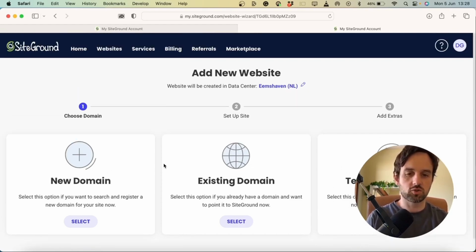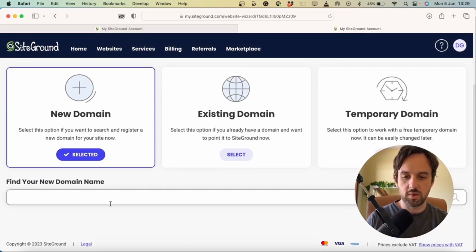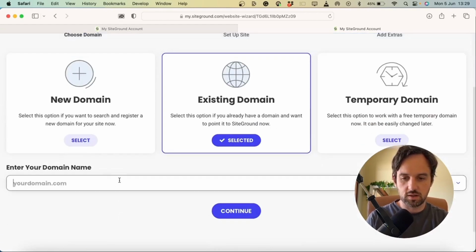So once you either purchase or transfer your new domain name, you just want to then go over to websites again. So here I'm going to use a domain name that I already own. And obviously in this case, if you don't have one yet, you just click new domain, but the steps are going to be the exact same. So if you click new domain, you just enter a domain name in and it'll tell you if it's available. If it is, you just continue as I am with my existing one. So I'll select existing and I'll enter my domain name here and click continue.